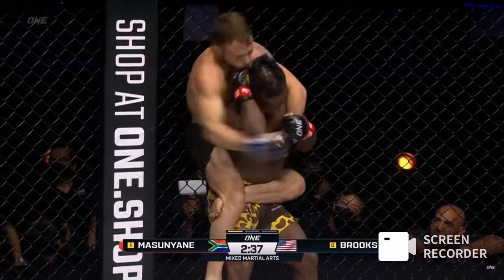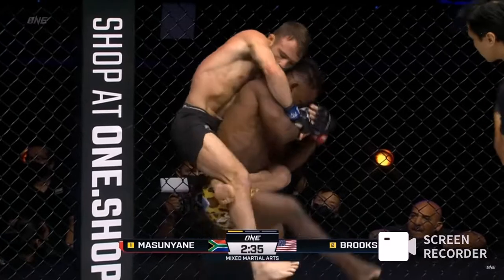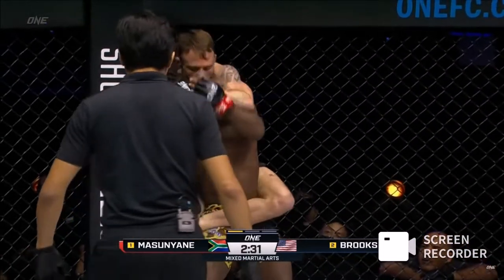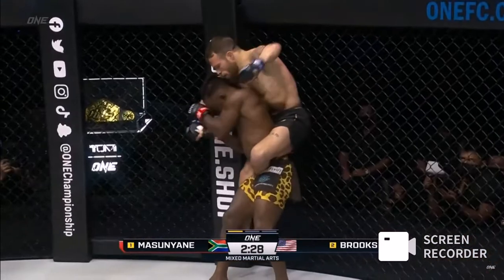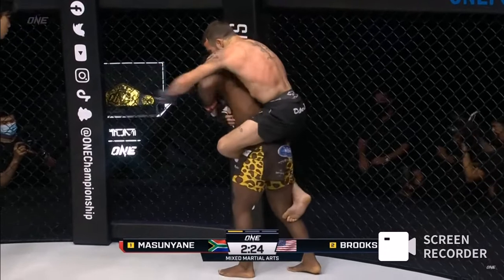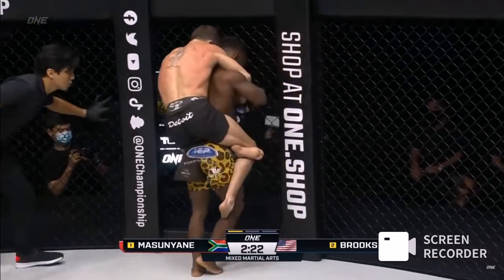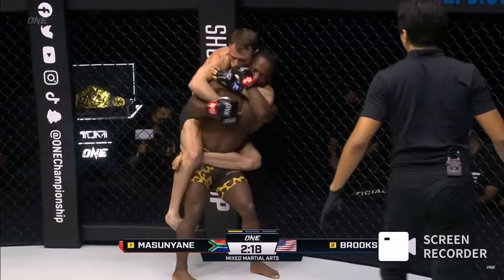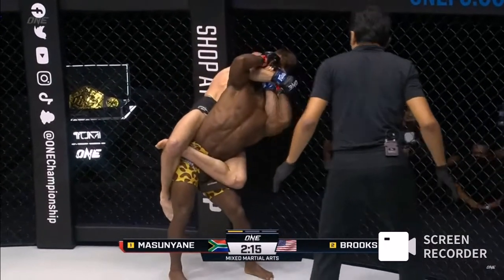Body shot, then head from Jarred Brooks. Trying to open up that neck of Masunyane, seek the strangle from behind. We're good there. What are the options here for Masunyane, Dragon? Well, he's trying to do it. He's trying to take his right leg and put it behind Brooks's right leg, but Brooks is doing a good job of keeping his foot hidden behind the leg, so he's not able to relieve pressure from the back mount.